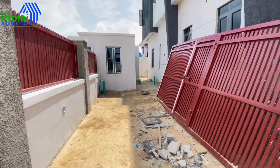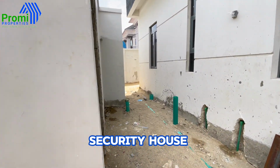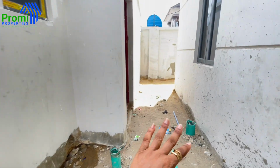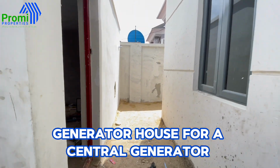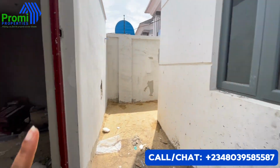So now we are taking this side. This is the security post. You can see it's going to have a bathroom and kitchen. Then here is going to be a generator house, but it's going to be a central generator. You are not coming with the generator. It's going to be a central generator.